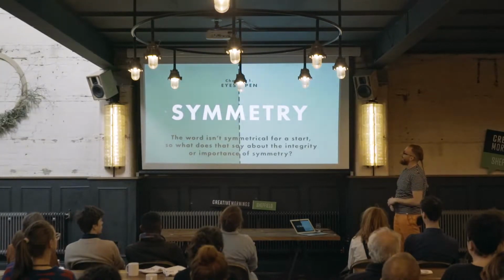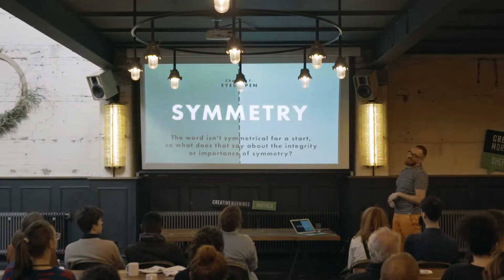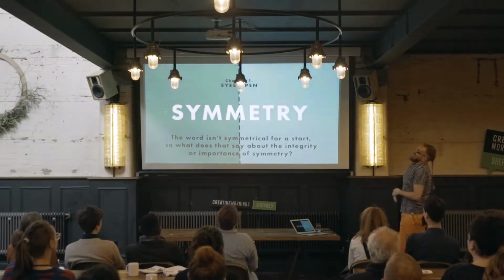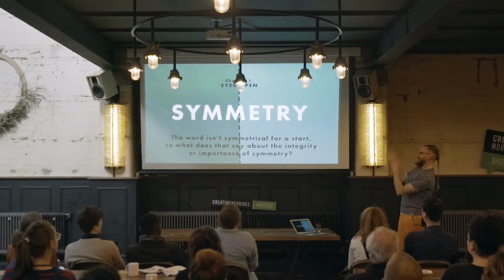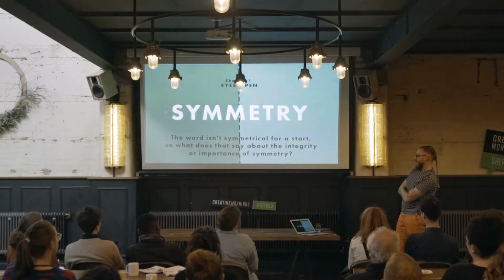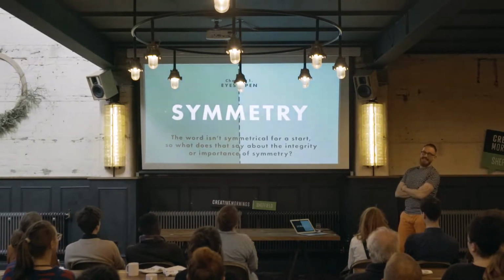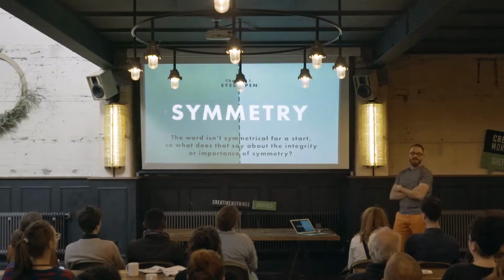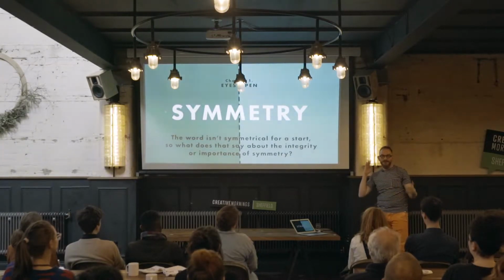So in the context of symmetry, we start working our way through some slides, which I'll show you. The word isn't symmetrical for a start, was my first observation about symmetry. It's a bit of a weird one to line up in terms of how I've done it anyway. So I started questioning, what does that say about the integrity of the word and the importance of it? So you'll notice I'm coming at it from a challenger perspective, so I don't just take it at face value.